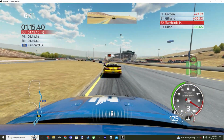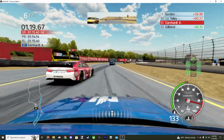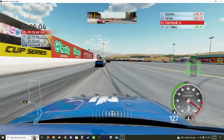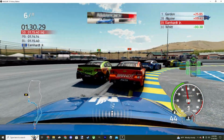Got a chunk of them coming down pit road. And we go by Gilliland in 31st, and work our way by J.J. Yeley. Now we're back in the top 30, just flying by these guys. And we are torching these guys here on this road course in Sonoma. Now we go by Cole Whitt into the hairpin. We're going to get right up close to Danica.